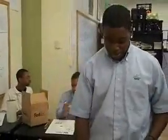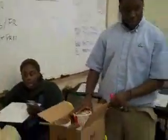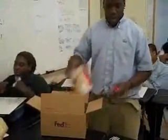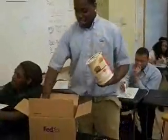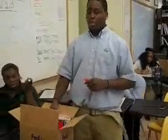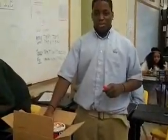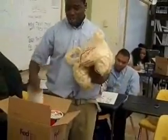Explain the FedEx experiment. All right, a FedEx experiment. How does it work? All right, first we gotta find the measurements of this box, the length and the width and the height, and then we gotta find the radius and the height for these three cylinders. Find the volume. The formula is length times height. Then what else? And then you have to fill the box with the peanuts all around the cylinders.